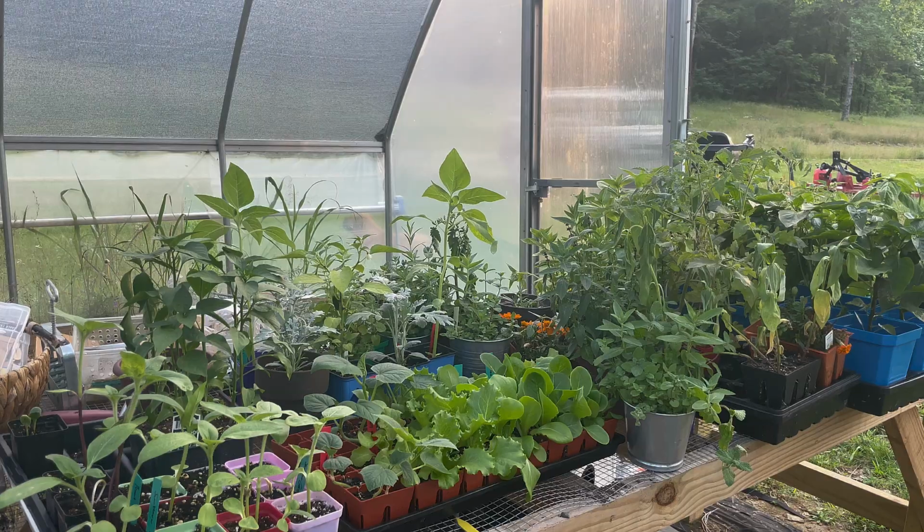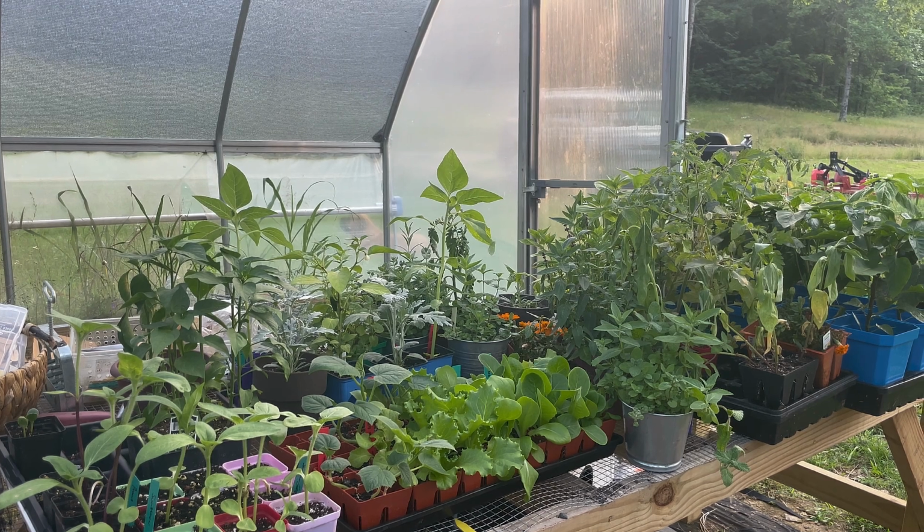Starting at the table, if you saw my video last week when I had my planting party, this is the stuff that did not get planted. I know in the video I showed you, hey, my table is clear, but I didn't want to leave the stuff that didn't get planted out there, so I had to bring it back into the tunnel.